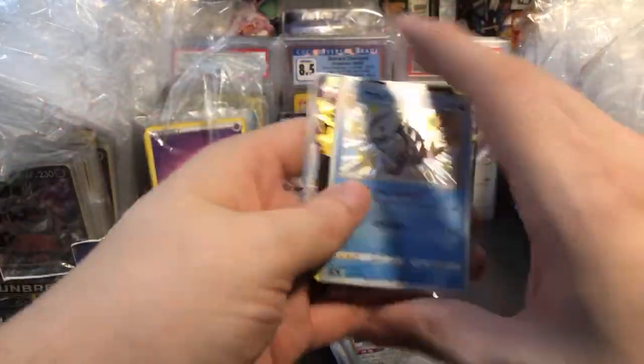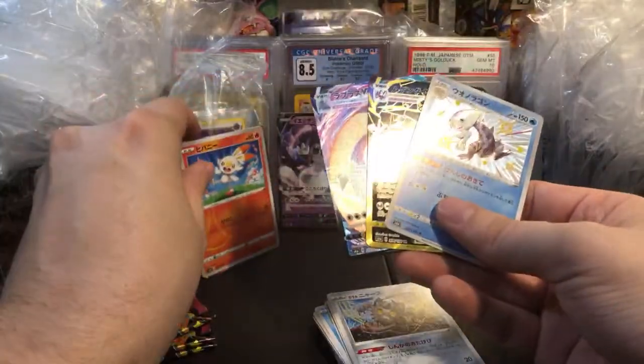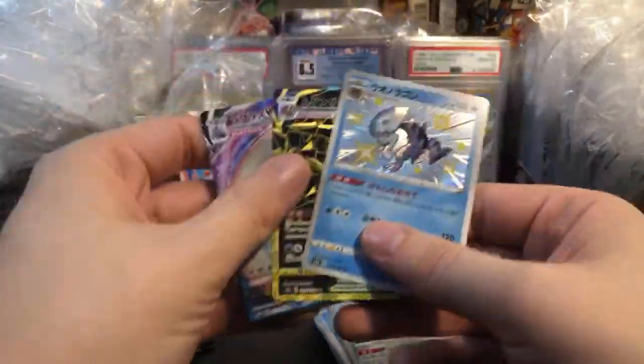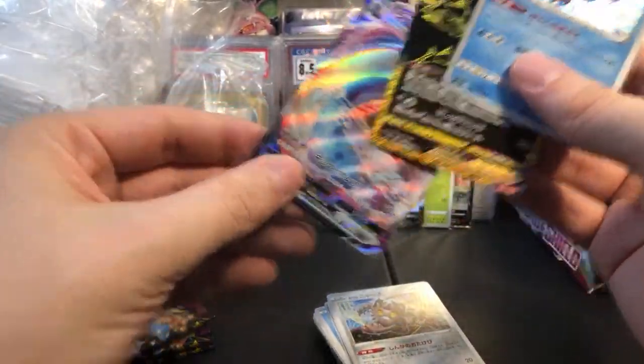Wow, what a pack, guys. Dracovish, Eternatus VMAX, and Lapras all in one. That's nuts. What a hot pack. Whew.